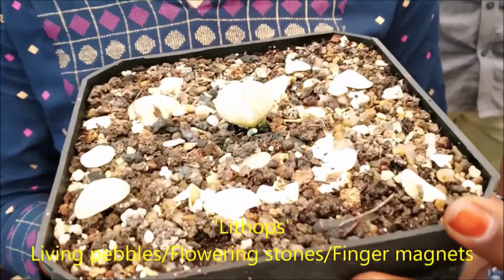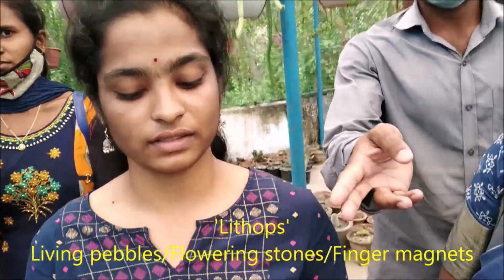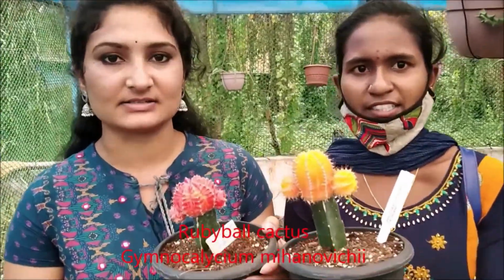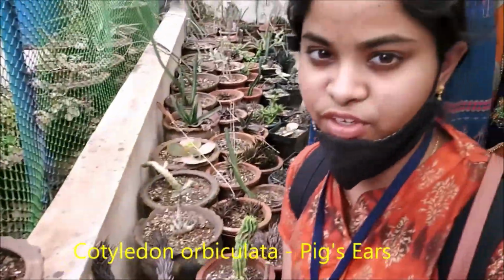Very endangered desert plant also. Living pebbles or flowering plant. This is also called finger lichen. We call cactus. Cotyledon orbiculata.